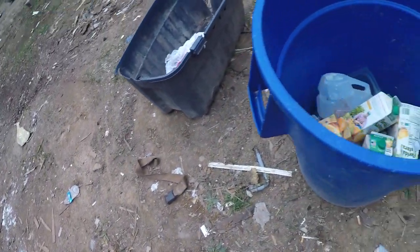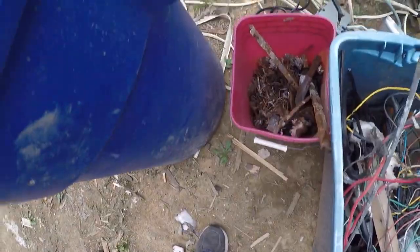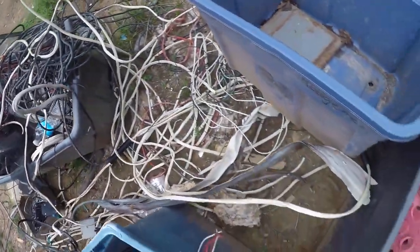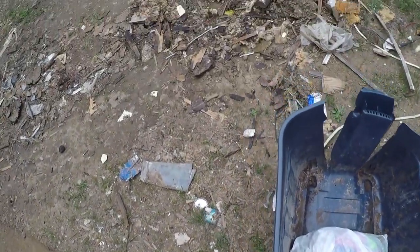This is all trash here, and this is all wires. All wires and screws and nails and electrical, like lots of electrical stuff in here. So, kind of cool. Plumbing, seat belts, trash, more trash.